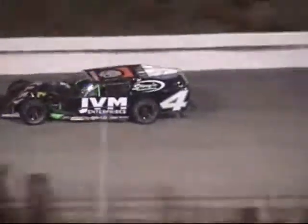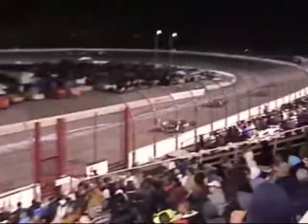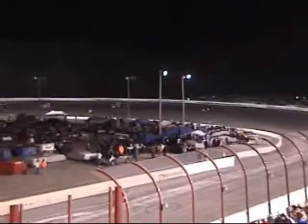Still the battle back there for 6th, 7th, and 8th. Bud Perry again looking to the high side around 3 and 4. Unable to get it done. Springer to the inside this time. Across the stripe into turn 1. This time by, it's going to be 2 to go. 2 to go for Mike Stacy.